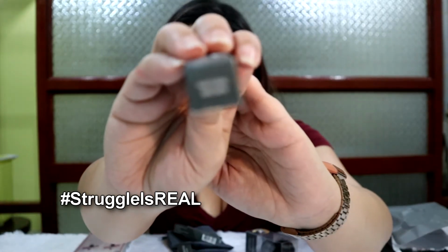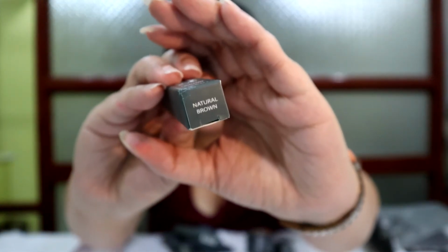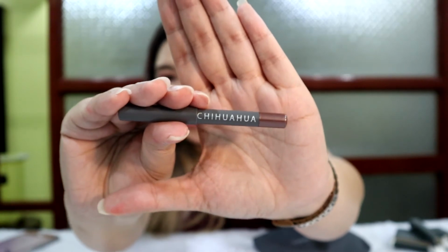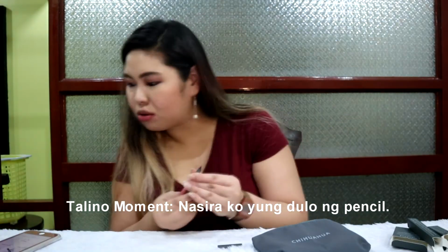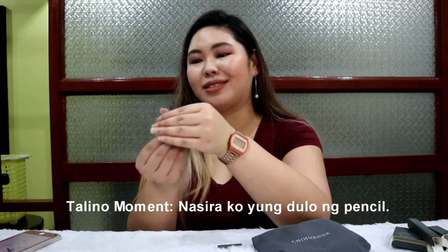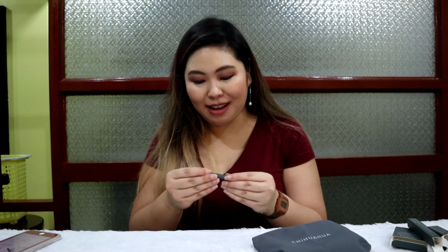Ayaw mo mag-focus. So, natural brown. Ayan, focus na siya. Mag-focus ka naman. Cooperate ka naman. Alam nyo, naninibago kasi yung iPhone ko, ang bilis niya mag-focus. Oh no! Nasira ako. Anyway, ayan. Dapat kailangan na-sharpen. Oh my god, I'm so embarrassed. Alam niyo ba, bigla akong pinawisan ng sobrang dami.